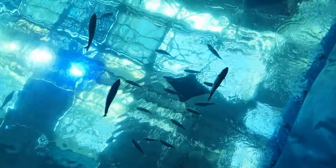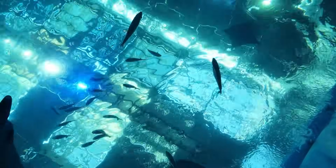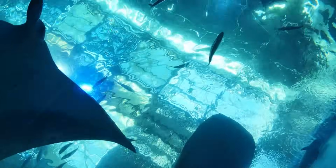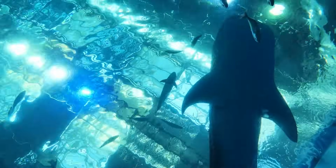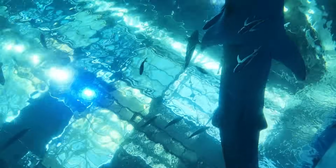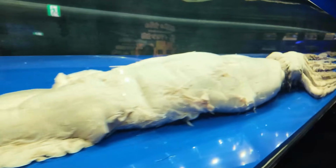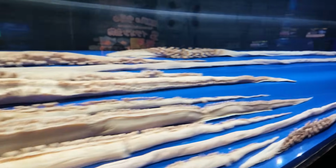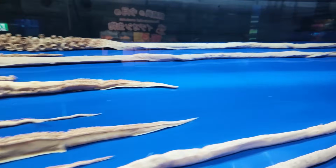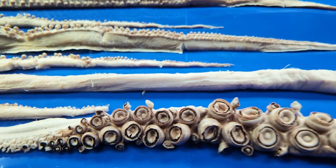When you reach the tube side of the aquarium, you can look straight up and you can see the rays, and you get an undershot of the whale shark. They kind of look like they're flying. And here you've got the giant squid. I've never seen one of these up close like this, and when you zoom in on the suckers, each one of those is the size of a quarter.